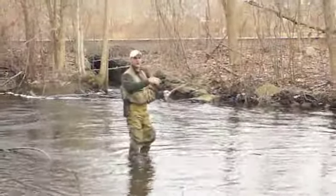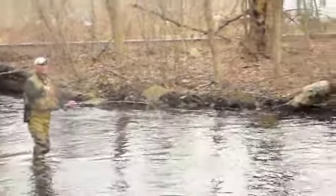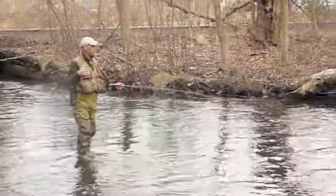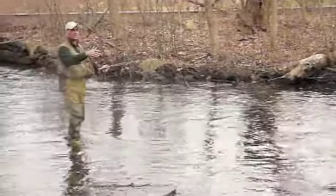The bridge, the old bridge, shallows out. Generally, you don't find anything here, unless there's a surface hatch going on. I've seen dark mahogany duns in the spring here, and sometimes you can pick up a few fish. There's a couple of boulders in here, but generally it's shallow.